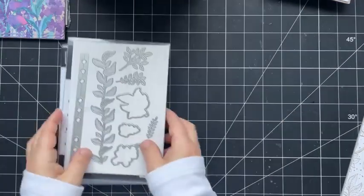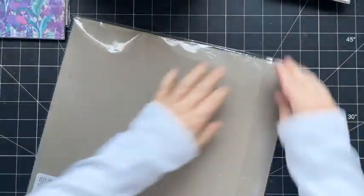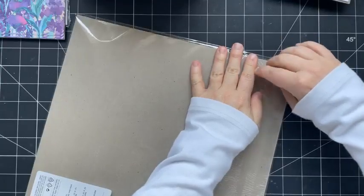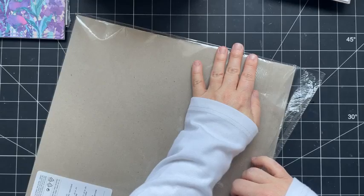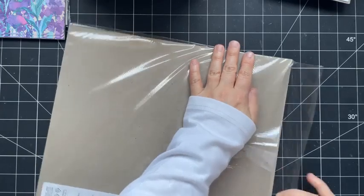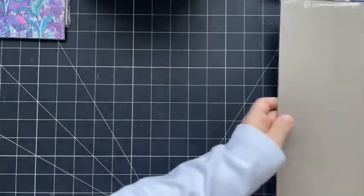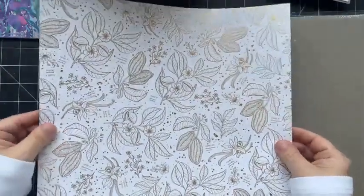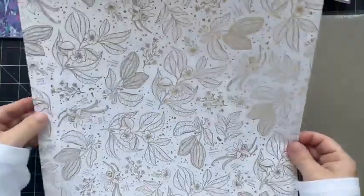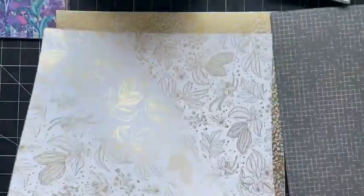All right, so that's the Notes of Nature bundle. And then the DSP that goes with that, let's take a look at this. This is a specialty DSP, and it has Pebbled Path, Pecan Pie, and Gold as the colors. So we've got that. You can see that beautiful gold pattern on there. So pretty. Oh my gosh. Of course, I love that.